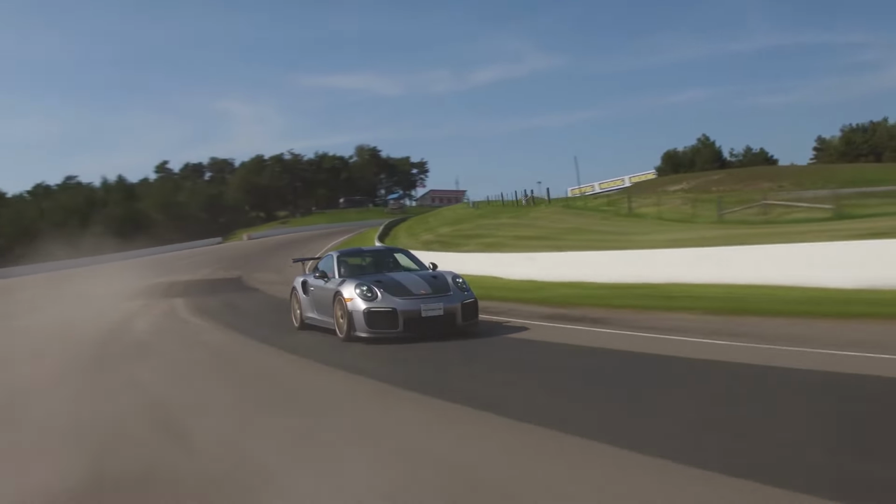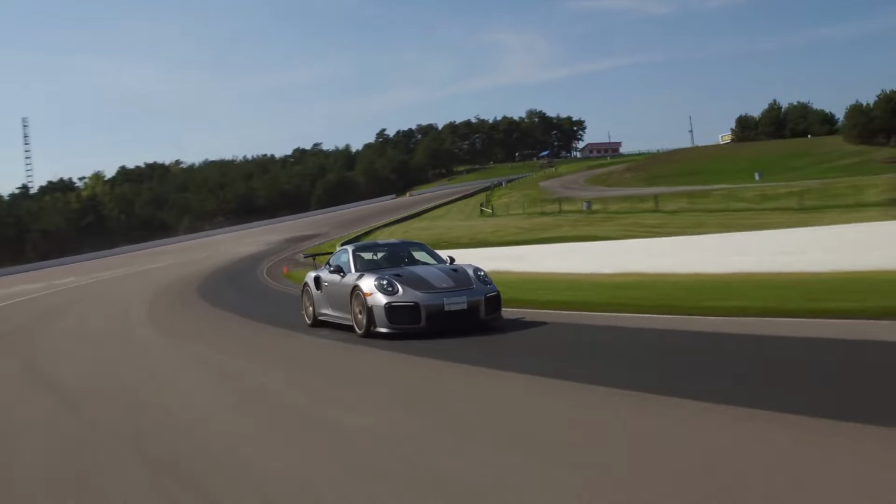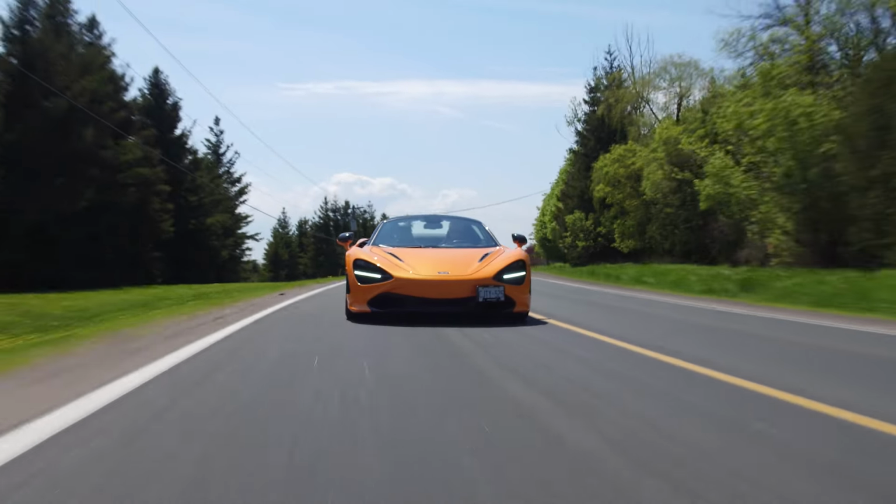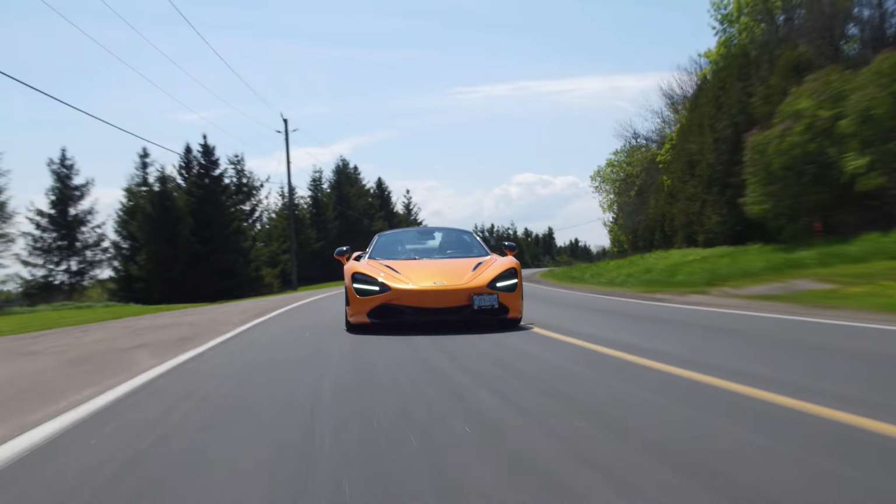Is there anything you prefer from the GT2 RS over this? I think the precision of the GT2 RS, I just have more confidence in that car. Yeah, I had a ton of confidence with that on the track. I'd be surprised if I had more confidence with this. I don't think I would either. I think it would take a lot of work and a lot of skill to push this car to the limit, whereas with the 911, I'd feel a little bit safer to get it to the limit. To our limit. Yeah, exactly.